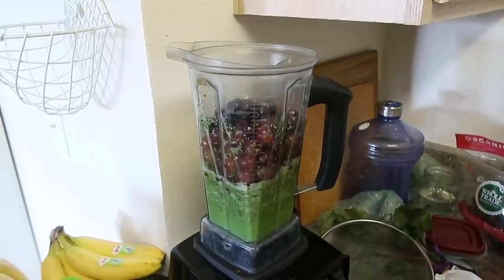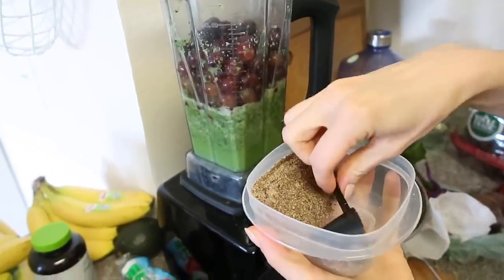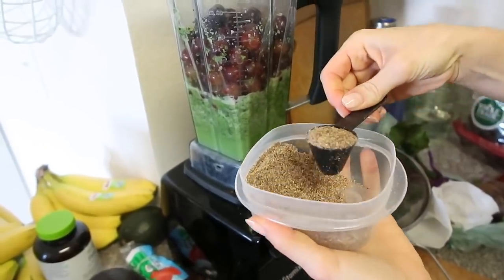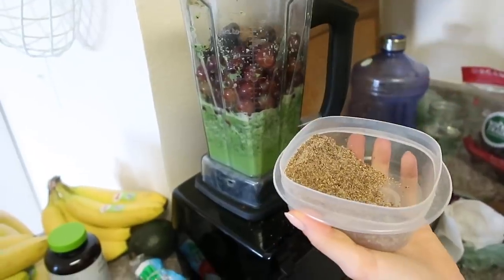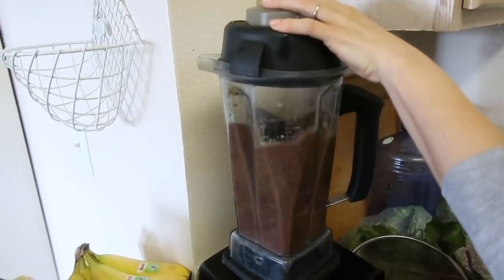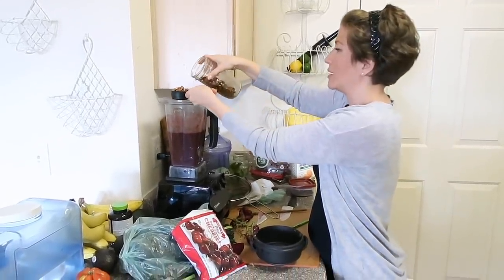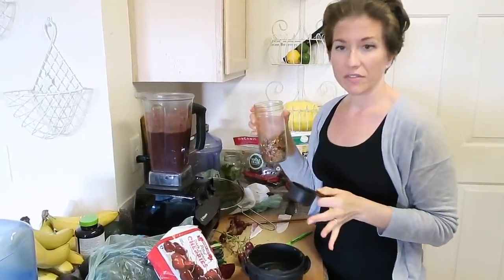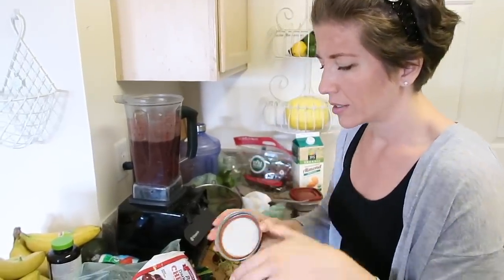Okay, and last but not least, always a tablespoon of ground flaxseed. It's the easiest way to get in your flax every day. And we like this because it's high in omega-3s, high in really good fatty acids for our brain health and so many other things. For some more creaminess, a 1/4 cup of pecans. You can put in any kind of nut and seed that you like. Walnuts are great, cashews, whatever else that you like.